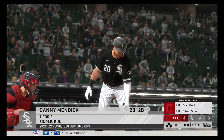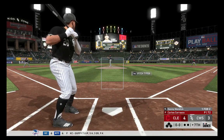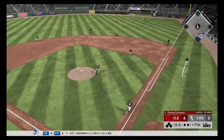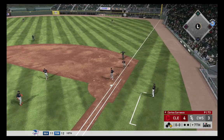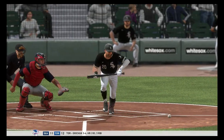Now in the box, Danny Mendick. He was sat down on strikes in his last at-bat. This thing's far from over, even though we're moving into the back end of this game. Only down by one. All they need to do is get this leadoff guy, and they're an extra base hit away from tying this thing up. Throw will not be in time, so good hustle there as now the possible tying run is aboard to lead things off here. Hey, tip your hat to the batter right there.